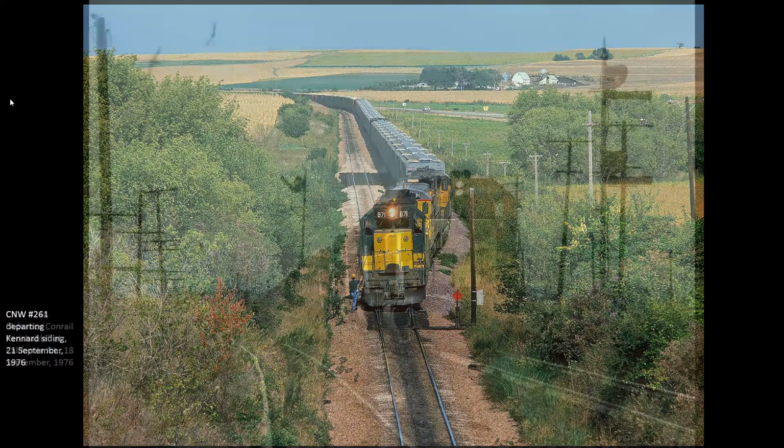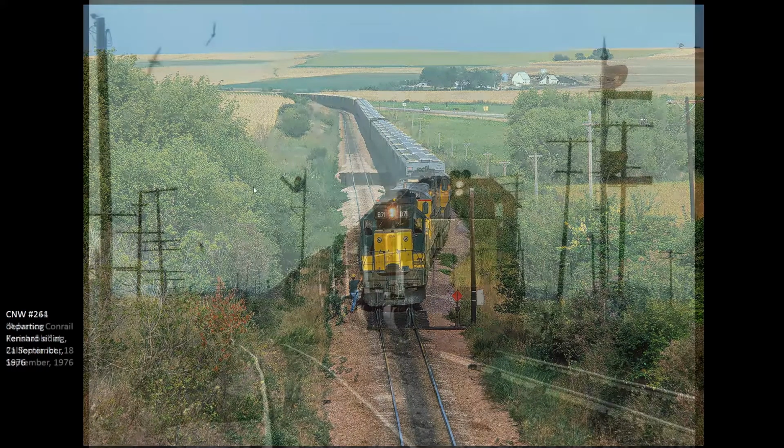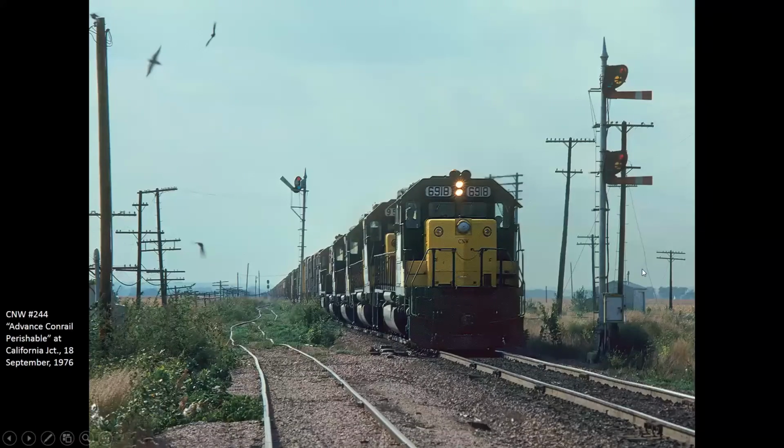Okay, so we'll follow our Transcontinental Perishable East. Here we are coming past the CTC semaphores at California Junction where the Sioux City line, the Omaha Road, takes off. We've flushed out the pheasants. I kind of doubt anything's been down that house track in a while. I'm not sure I'd want to go down there.